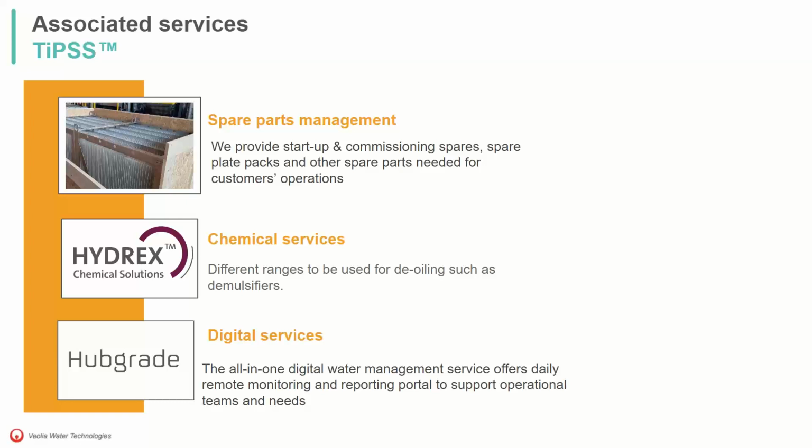So what we do have as associated services: spare part management, providing startup and commissioning spares, of course. We have the plate packs, we can assist you. We have a stock in the Netherlands with spare parts, so we can deliver quickly. This will also help customers, so that they don't have to keep, for example, the plate packs on stock at their own facilities. Very space consuming, but we have them.